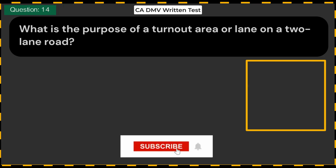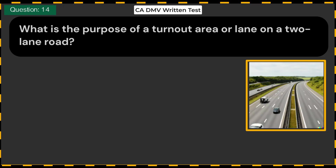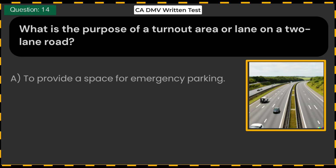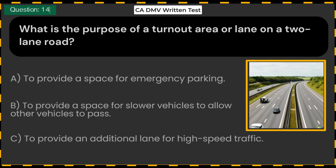This question came in April 2023 exam. What is the purpose of a turnout area or lane on a two-lane road? A. To provide a space for emergency parking. B. To provide a space for slower vehicles to allow other vehicles to pass. C. To provide an additional lane for high-speed traffic.